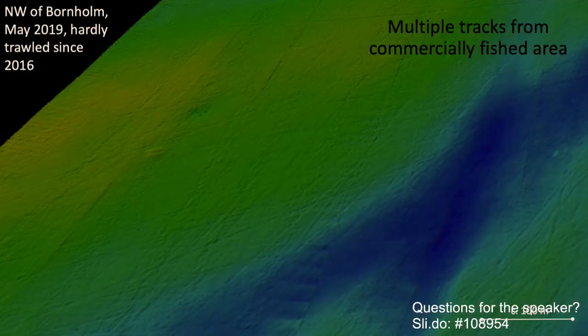In an area that is commercially trawled, now there's rather too much light in this room, but I think you can see the crisscrossing pattern on this multi-beam image. This is an area northwest of Bornholm, taken in 2019. And actually this area had hardly been trawled for 3 years previously, but you can still see many tracks on the seabed that have been caused by commercial trawling in that area. So we know that this happens, and many other people have shown these kinds of images, it's nothing new, but we don't really know what it means for larger scale processes.